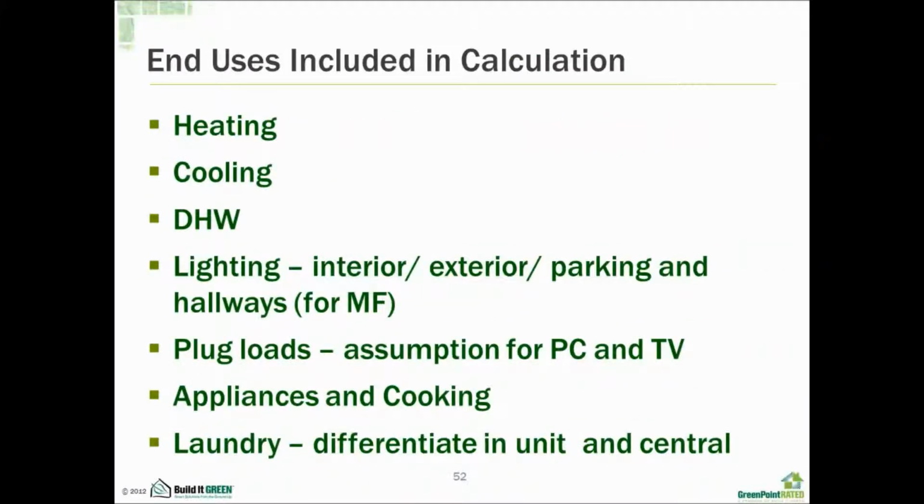The end uses that are included in that calculation include the following: heating, cooling, DHW, lighting, which means interior, exterior, and parking and hallways for multifamily, plug loads, and really that's the assumption for our personal computer and TV or entertainment center. That's where the bulk of our use is. Appliances: clothes washer, dryer, dishwasher, refrigerator, as well as cooking based on your fuel type, whether it's electric or gas, and laundry. And for laundry, we will be differentiating between in-unit laundry usage and central.